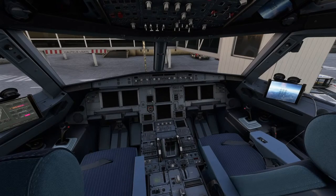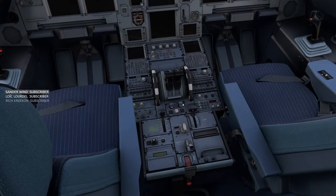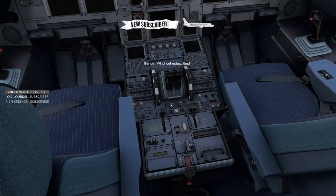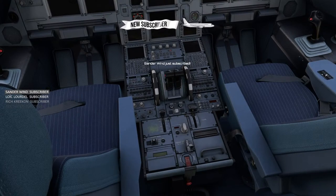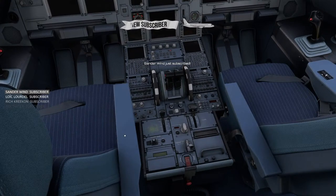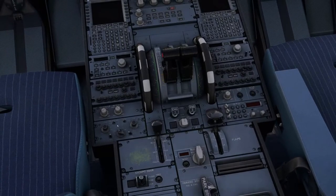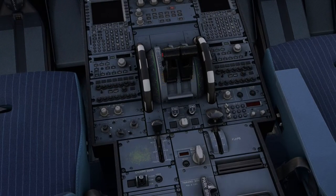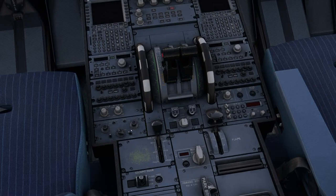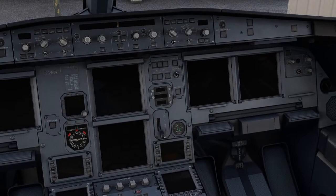And the preliminary safety check is as follows. The first thing we're gonna make sure is the engine master switches are both in the off position. The engine mode selector is norm. Weather radar is off. Let me remove the handrest so you can see. So the weather radar is off, and then we're gonna take a look here at the landing gear, make sure the landing gear is down.